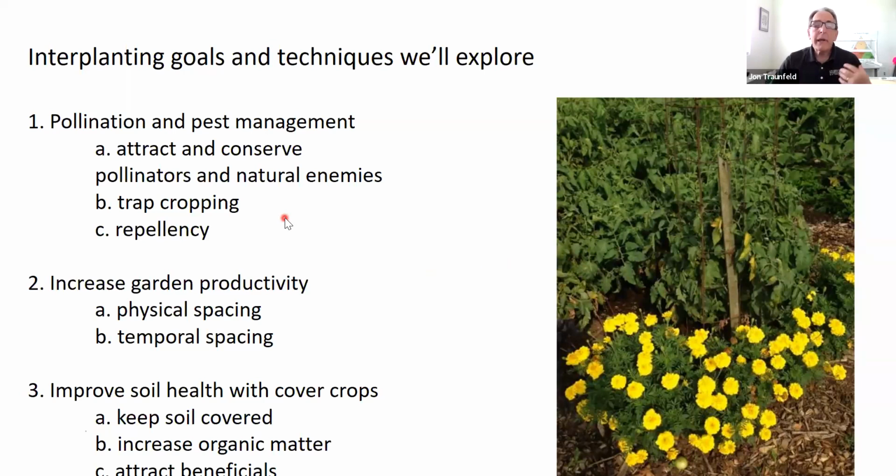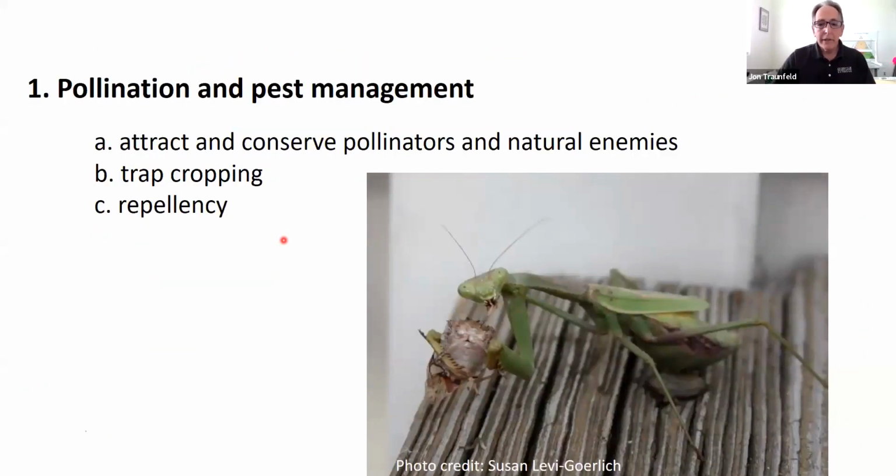So pollination and pest management, I want to also talk about ways that interplanting can increase garden productivity. And finally, to talk about how cover crops can be wonderful companion plants in your garden. Okay, pollination and pest management. So, of course, we want more pollinators in our garden, especially if we're growing any plants in the cucumber family, which all require cross-pollination to produce fruits. And so we want lots of bees and other pollinators.